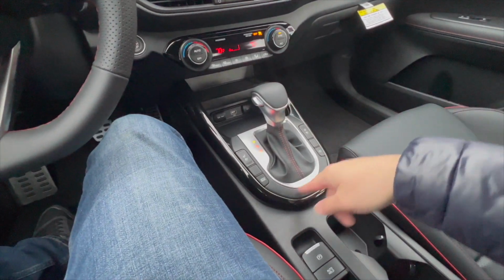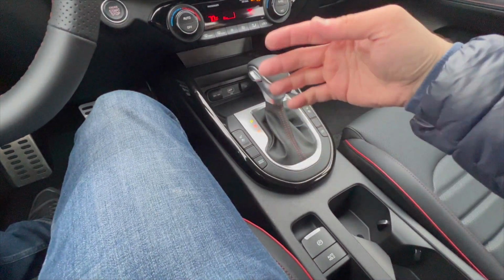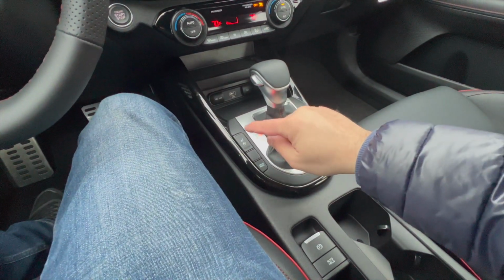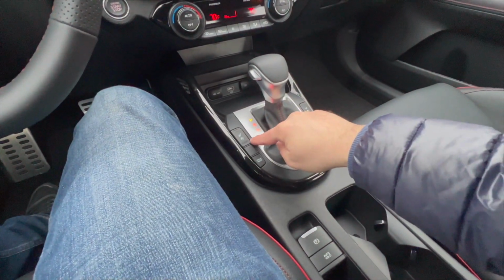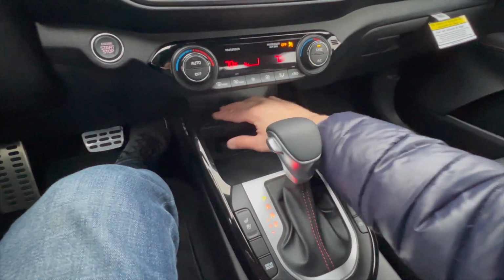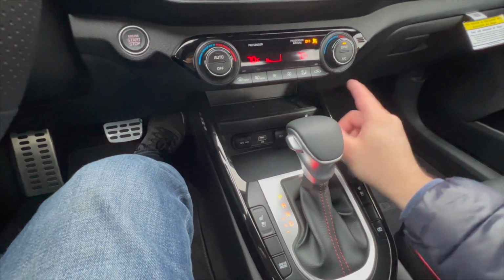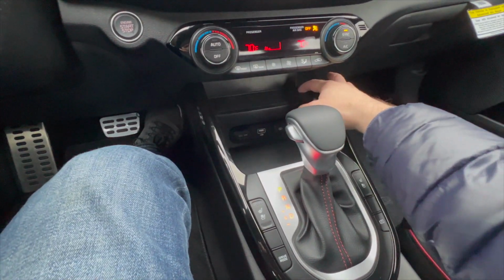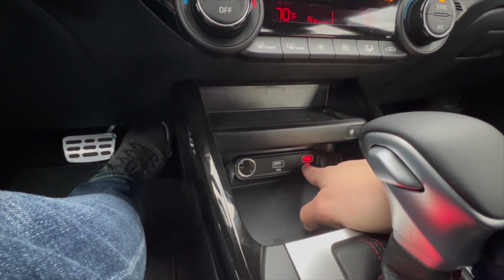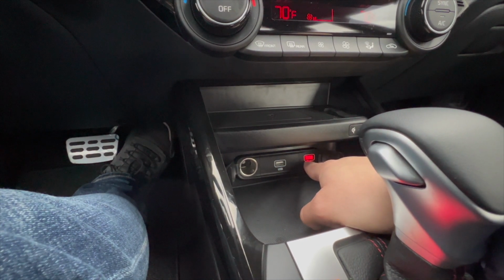Speaking of this middle section here, you have heated and ventilated seats. With the GT2 package you get this, and it's very convenient. This is the only car in this class that has ventilated seats that you can option. And you have wireless charger here, but it is not wireless Apple CarPlay. It is wired Apple CarPlay, so you have to connect it. You have a 12-volt power outlet here, as well as the USB for media and USB to charge your device.